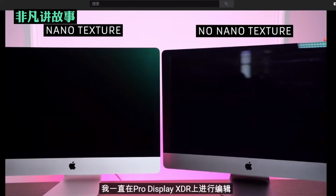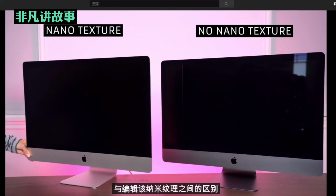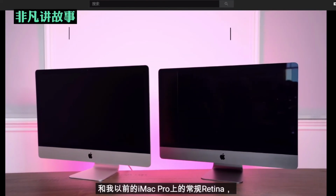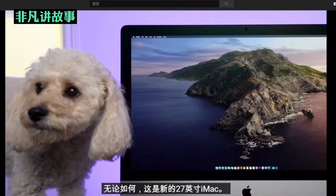I have been editing on the Pro Display XDR for quite a while, and the difference between editing on that nano texture and the regular Retina on my previous iMac Pro, it is honestly like night and day. Anyway, this is the new 27-inch iMac.